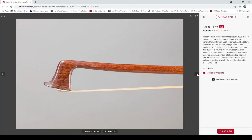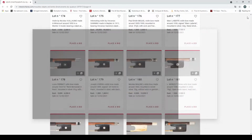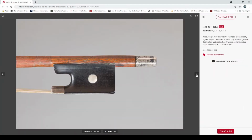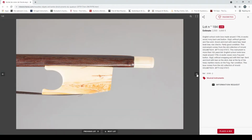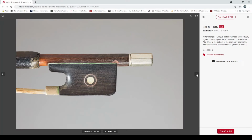And a violin bow by Joseph Vorin, a violin bow by Nicolas Malin, and a cello bow by Morison, a violin bow by Claude Auguste Thomasin, a violin bow by Jean-Joseph Martin, English school violin bow made around 1790 there. Interesting. Comes from the old collection of Arnold Dolmetsch. That's curious. Yep, 2,000 to 3,000 is the estimate. A cello bow by Victor Francois Fetique.